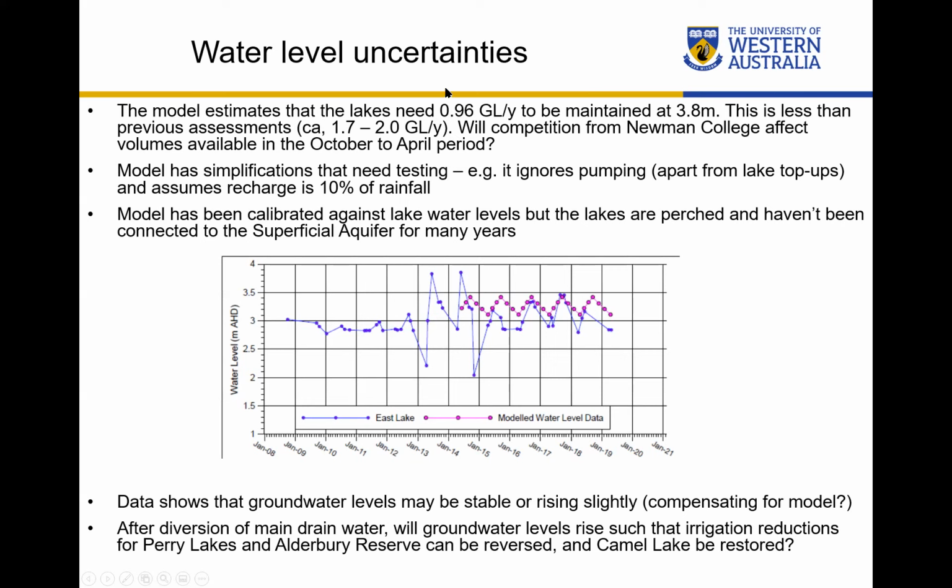But this is actually why I'm saying this is uncertain. And again, how much will the competition with Newman College be? Is it going to be important or not at certain critical times of the year? The other thing is that the model that they're using at the moment is relatively simple.